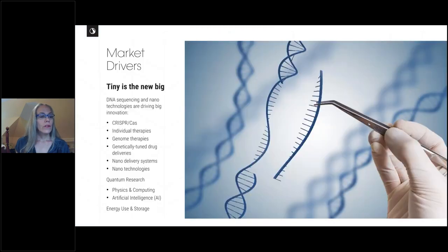So the overview and trends. What is driving all of this science right now? There's a number of different things that are driving the science, and they tend to be very small. Sequencing DNA, sequencing proteins, sequencing the structure of a number of different things have driven a lot of innovation within science and a lot of new opportunities that those can present.